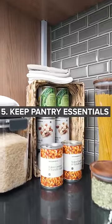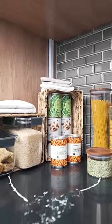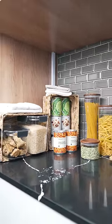Keep pantry essentials like tinned beans and lentils, rice and pasta, bread, rusks, and biltong.